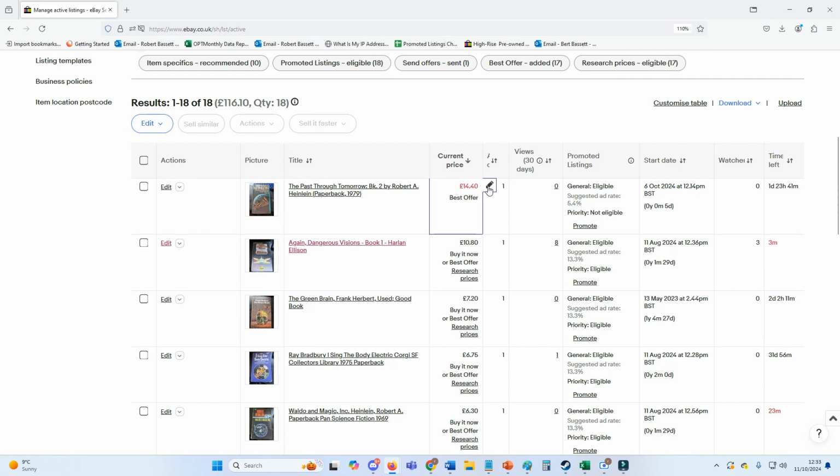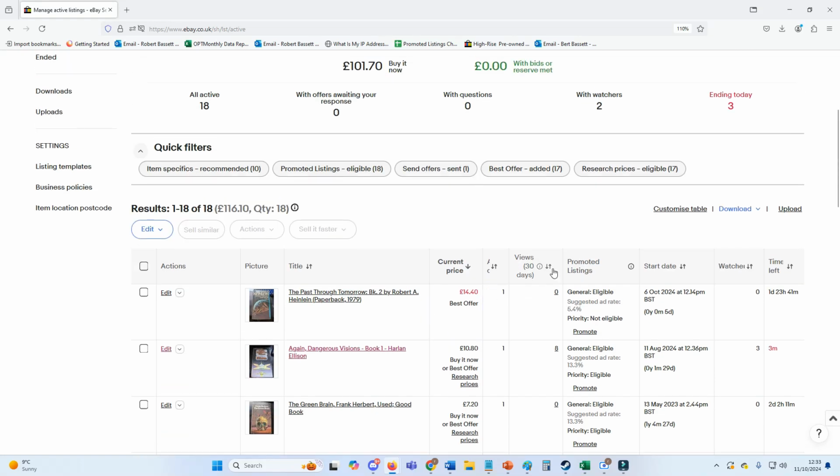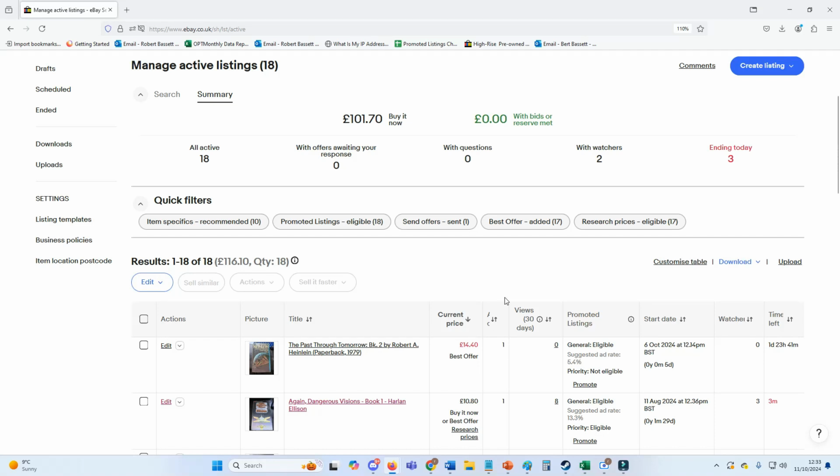You can alter your price here in current price. There's a little pen. You can change your promoted listing rate from here. You've got your start date here. You can see the amount of watches, and obviously you can send offers, or you can click here, and from here you can do actions as well to the listing. So this is a good page to administer it.